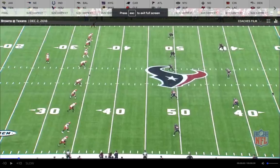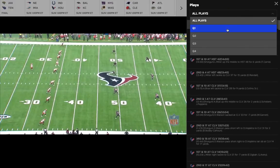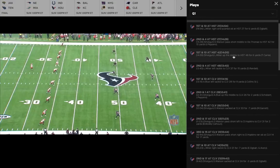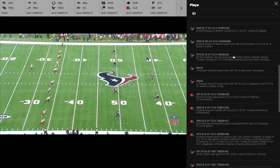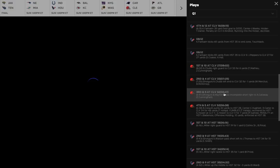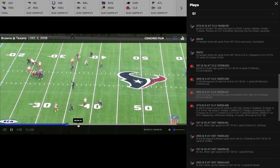I wanted to look at a couple of plays from Baker Mayfield on this game pass from this past weekend. 397 yards, 29 for 43, 9.1 yards a pass. Unfortunately, we have the three turnovers. So, I'm going to refresh my memory here.